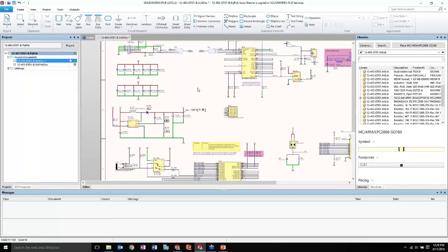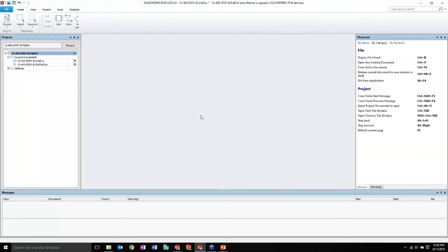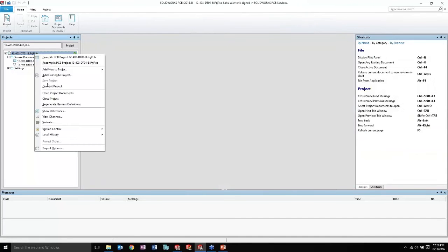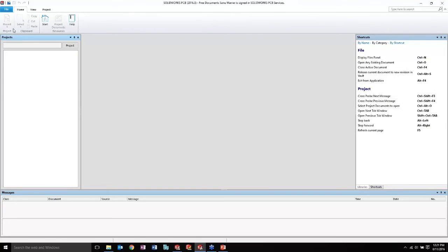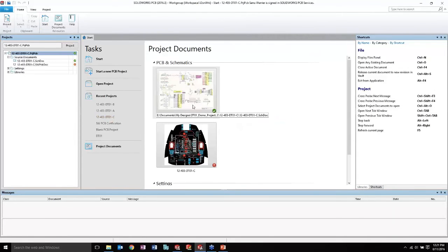So it's basically a great way to work and manage your schematics, at which point you would go and update your design in your PCB. Let's take a look at how you do that. I'm not going to save any changes here, so I'll close this project and take you to another project where I've done some more design, and we'll get right into it.